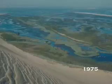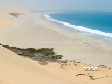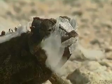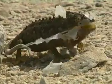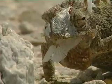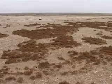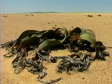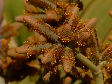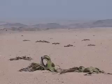Compare this photograph taken in 1975 with this one taken in 1992, and then this one from 2008. On the gravel plains north of the Khoiseep, only the hardiest species survive. Eating one's own old skin means nothing is wasted here. Other survivors are the lichens, of which there is a great variety. And the remarkable Welwitschia mirabilis. It can survive very hot periods and has long taproots and the ability to absorb dew at night. It is believed that certain individuals may be as old as 2,000 years.